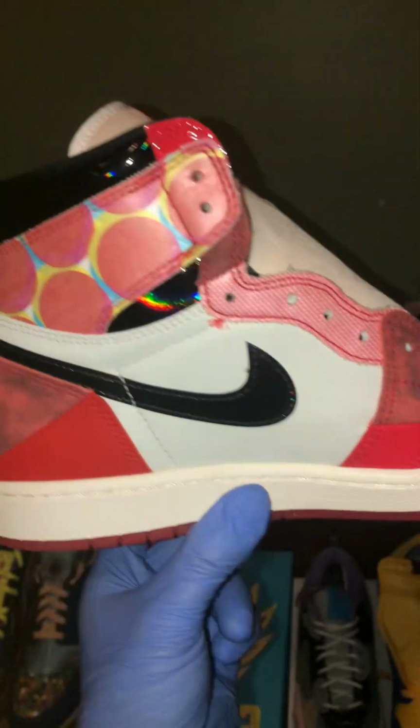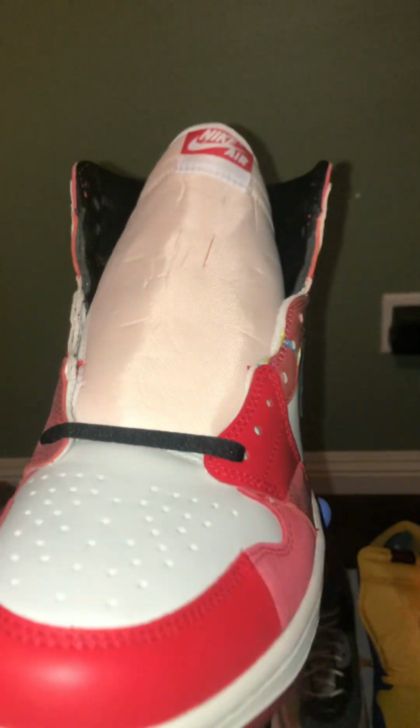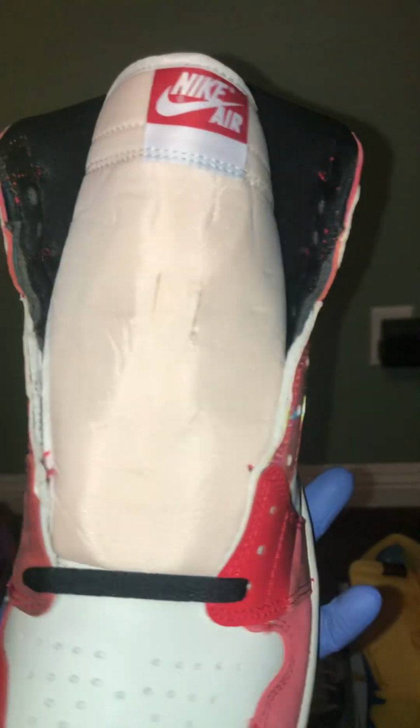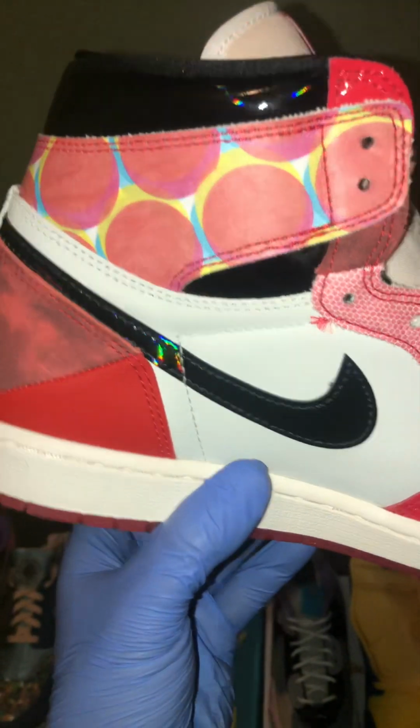The third pair was the actual released pair, which I have yet to see. But this is the second pair in existence, the first shock drop pair, that they say was rushed. I don't think it was rushed. It's just that people didn't expect the shoe to look like this.